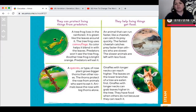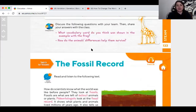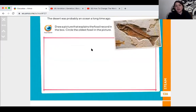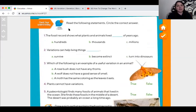There you go. Now with this information and the info from the video, you have a lot of knowledge, so you can use your imagination to answer this page. Okay. Page 135. Now let's go to page 136. Now you will apply all that you learned on these last pages. It says, read the following statements, circle the correct answers.